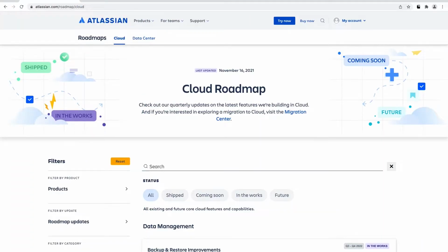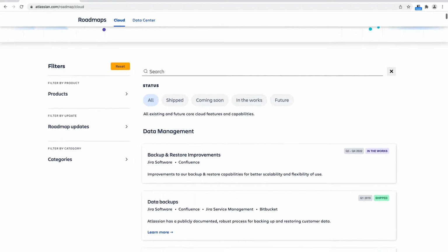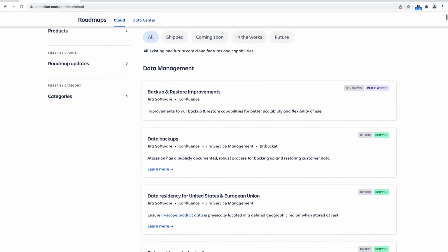Let's take a look at what the roadmap is in Atlassian for 2022 and talk about some of the things that we are the most excited about, or the things that we're looking forward to the most. It's actually crazy to see how far Atlassian Cloud has come in the past 2 years in regards to compliance and security. Honestly, I'm constantly surprised.